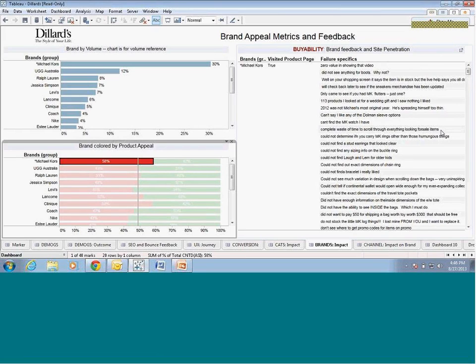"Complete waste of time to scroll through everything looking for sale items." Here again, this speaks to the filters that we talked about previously. So one of the things that we discover as we look through all this data is reoccurring themes. And in this instance, we noted that there were people who experienced failures who were trying to find sale items, trying to find promotion codes. This solidifies or confirms that it truly is a problem.